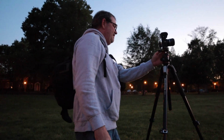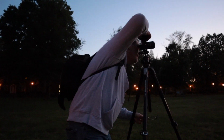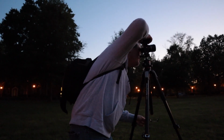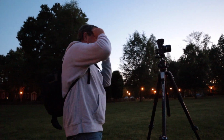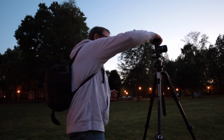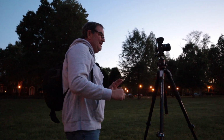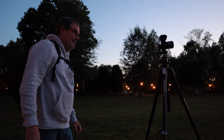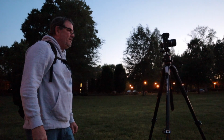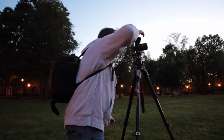Same exact composition except for 1 second and f16 to try to get the stars bigger. And I think that they're pretty big. I mean, they're not huge, they're not ridiculous, but they're pretty big. They look pretty cool. I'm gonna do that same shot, except I'm going to expose it at 1/1.6, which I think is 0.8 of a second. Same exact thing, because parts of the lights were overexposed. It's pretty cool.